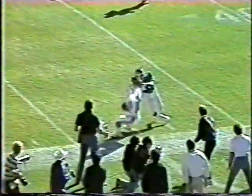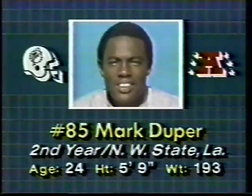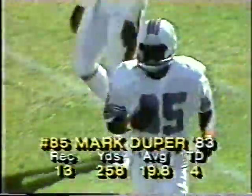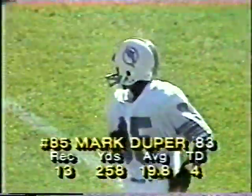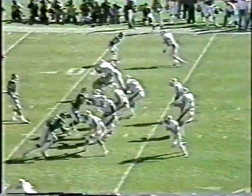Good pass. Duper able to get his feet down inbounds. We saw him drop them out of bounds on a play similar to that earlier. Super Duper. He's got great speed. He anchored the NCAA Sprint Relay Championship team. Joe Delaney, the late running back with the Kansas City Chiefs, was on that 4x100 Sprint Relay team.